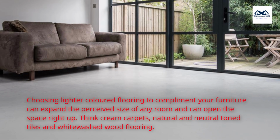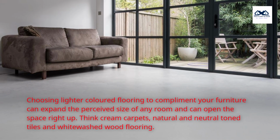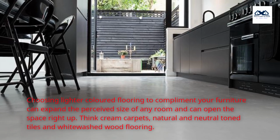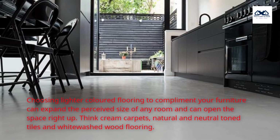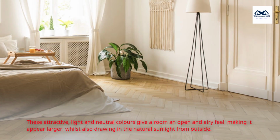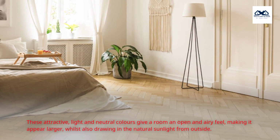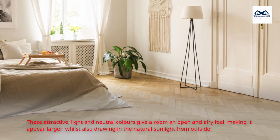Choosing lighter colored flooring to complement your furniture can expand the perceived size of any room and can open the space right up. Think cream carpets, natural and neutral toned tiles, and whitewashed wood flooring. These attractive, light and neutral colors give a room an open and airy feel, making it appear larger, whilst also drawing in the natural sunlight from outside.